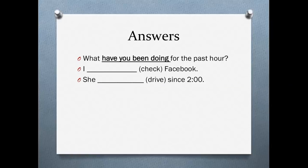Let's look at our answers. First one. What have you been doing for the past hour? To make a question, it's just the same as the present perfect. We just take the has or have auxiliary verb and place it in front of the subject. What have you been doing, as opposed to what you have been doing.